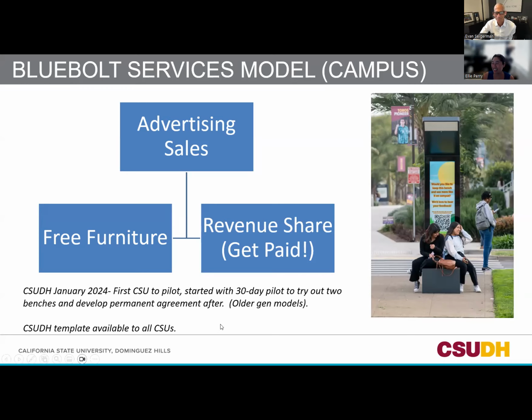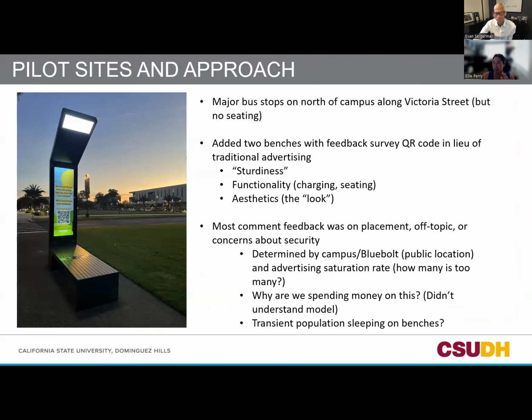In terms of that model, like I said, it's very unique. We've never seen that before. So once we get to that point, we're having to do a couple things, right? The first step was actually implementing the pilot, which involved picking out locations. So as a campus, we said, these are locations that get a lot of high traffic.